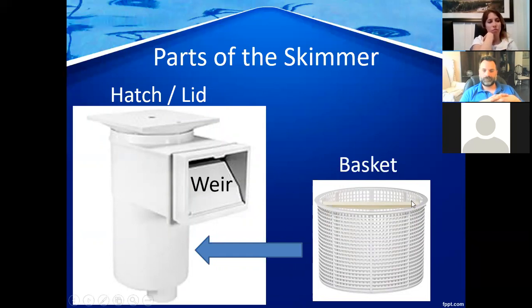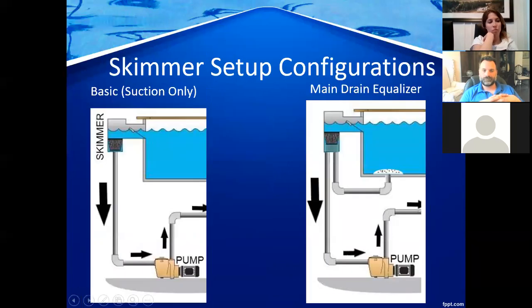And this is what the basket looks like for a Hayward. We'll talk about the different brands. So some of you may have a main drain at the very bottom of your pool. We're going to touch on main drain a little bit more later, but right now I want to touch on a specific kind of main drain. It's known as an equalizer, and you find it on pools that are a little bit older.